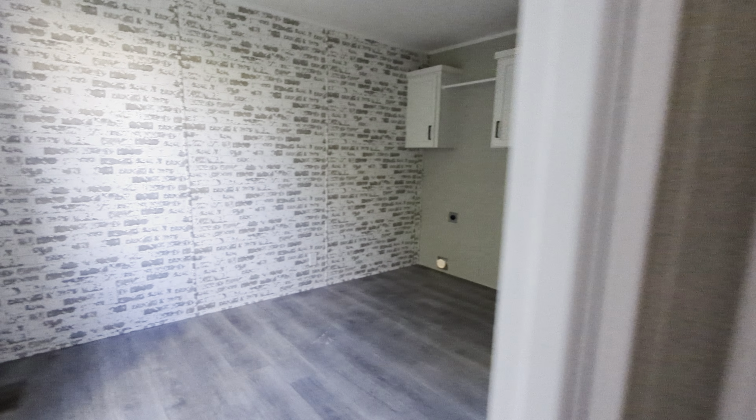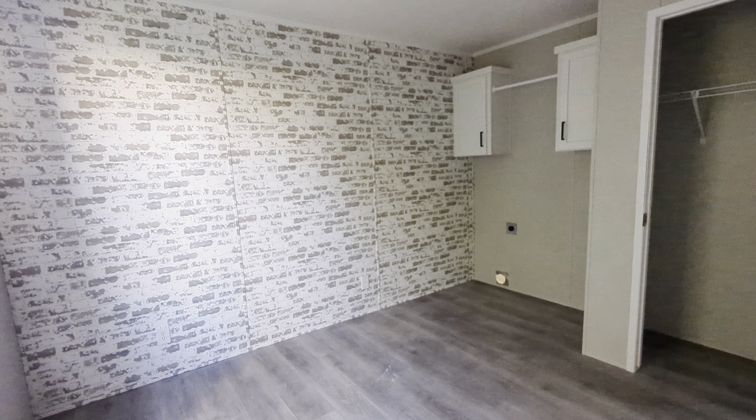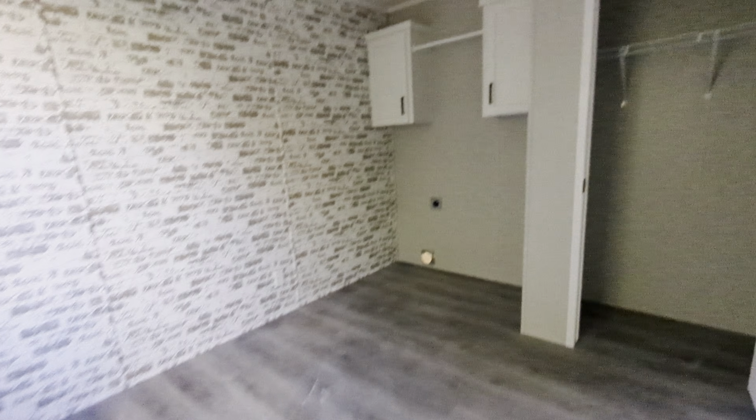Furnace. And here, I really actually like the accent wall in this room. I don't know why. It's nice and bright, but I don't know. I just think it kind of changes things. Like, it's different. I like it.